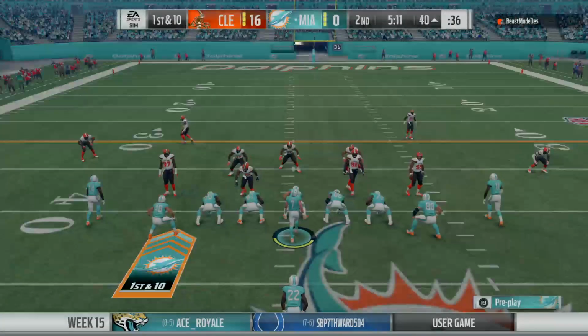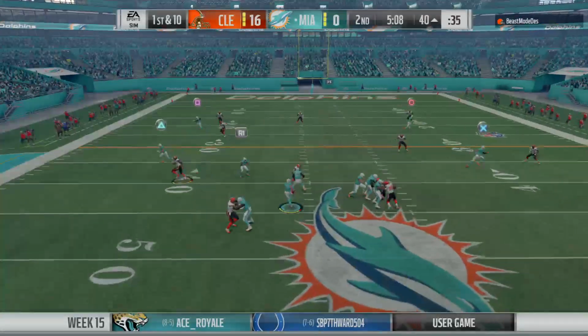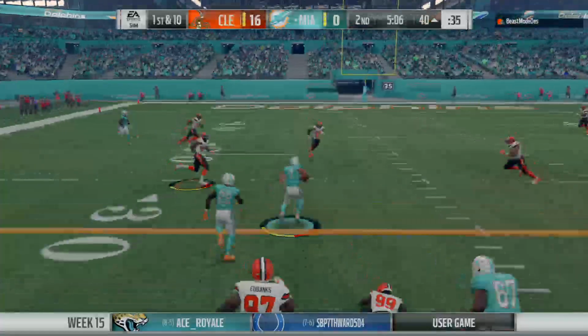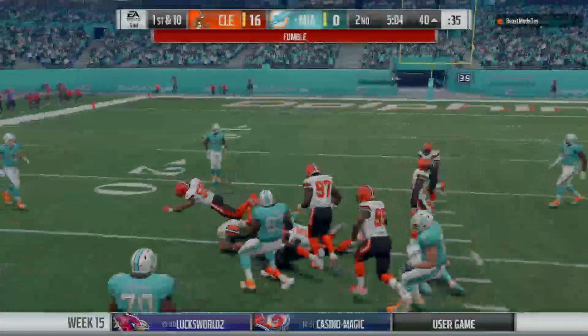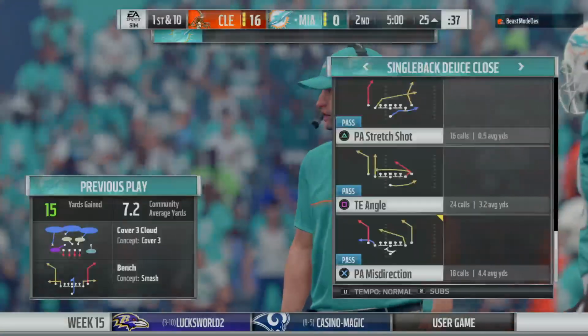So the D-line's going to spread out. On first down, he'll drop to throw. Buying time to his left. And he coughed it up. But I think a Dolphin was able to fall on it. Yes, they'll keep possession here.